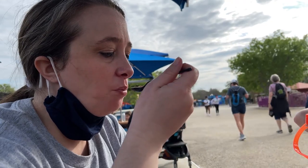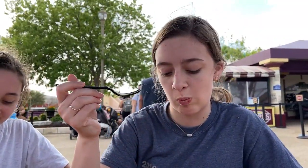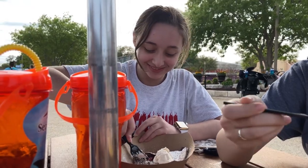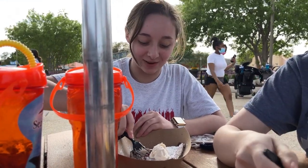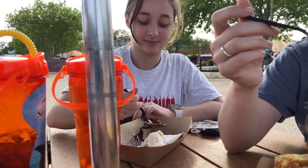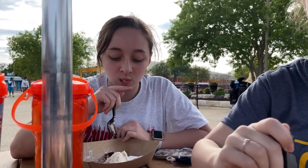How's the creme brulee? Good. Good? Really good. How's the Cuban? Cuban's good? I'm still struggling trying to eat. You're struggling over there? It's hard with a plastic fork. Well, that's true. Good. Well, the consensus is it's all good from the French place here. So definitely a winner in our book.